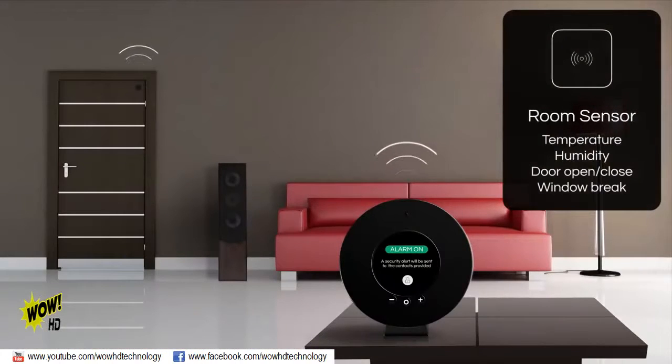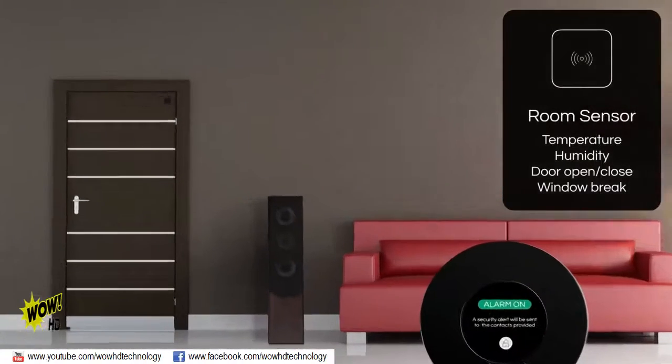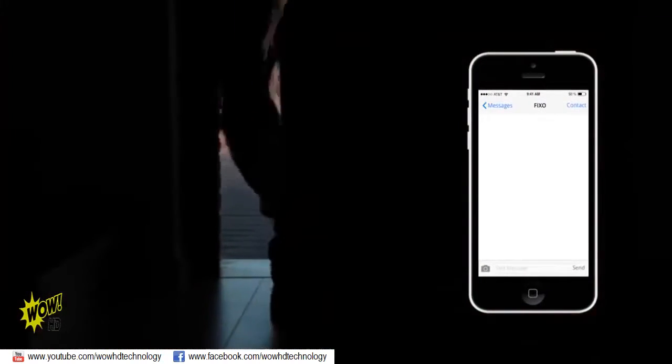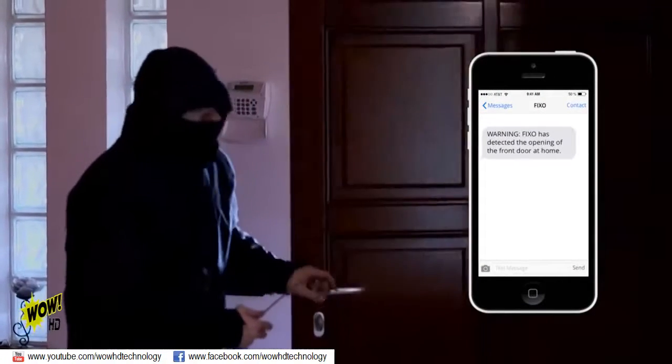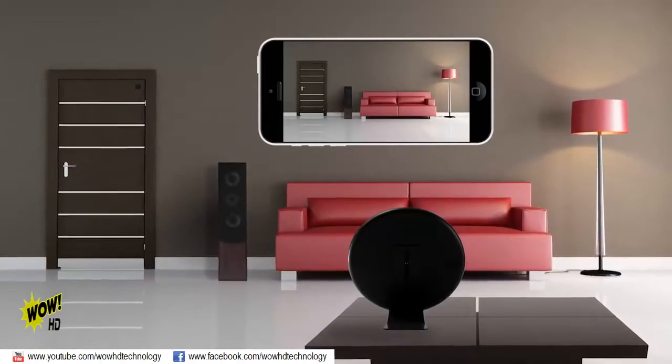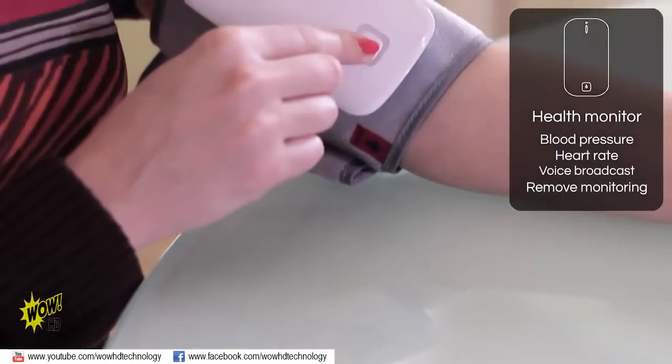The room sensor attached to the door gives full control of the environment for comfort and security, detecting climate and motion, and even sending alerts to your smartphone. And thanks to the camera that's built into Fixo, you can see the house through the smartphone. The health monitor tracks pressure and heart rate.